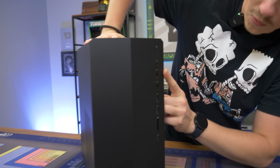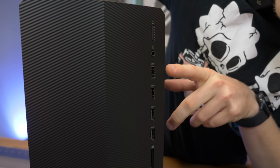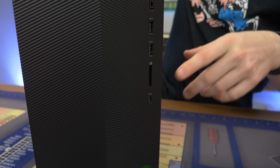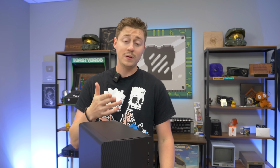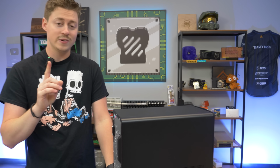They've done a great job in incorporating a lot of different ports, more than you see on most systems. So we have a combo headphone jack, we have 4 USB 3s, we have a full-size SD card reader and USB-C. That's crazy. No matter what PC you build at home, you're not gonna have this many ports up front. Unless you find some really weird case, you're pretty much always gonna have one USB 3, maybe one USB 2, sometimes 2 USB 3s, and maybe a USB-C, and that's it.